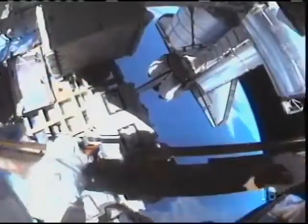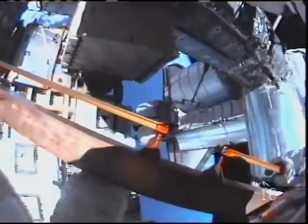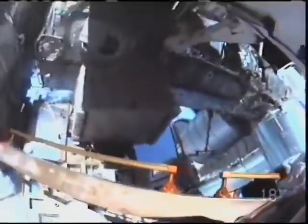Both Mastracchio and Anderson were running about 40 minutes ahead of schedule before they ran into this troublesome bolt on this new ammonia tank assembly.